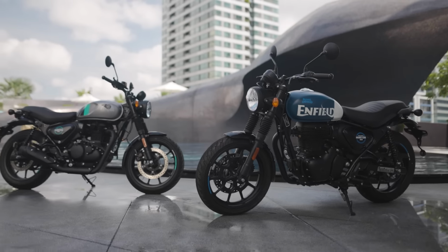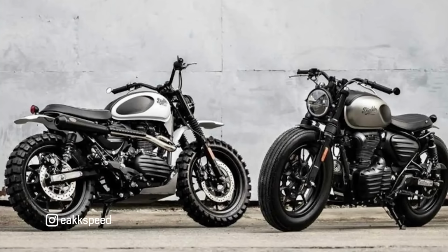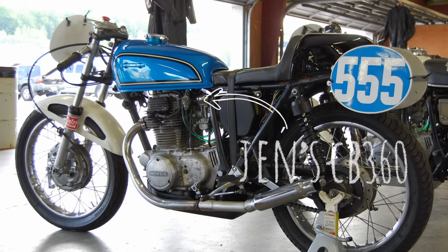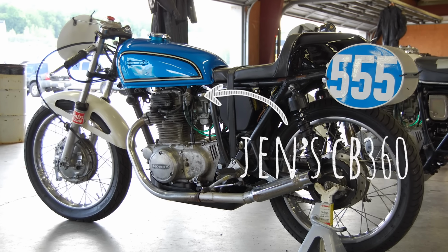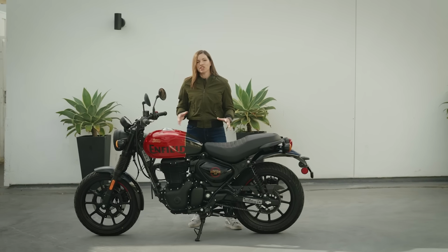This is a really clean platform. I've already seen online there's a bunch of customizations happening. There's a lot of scrambler off-road type styles, and that's something I really like. It evoked some feelings in me of my vintage Honda CB360. It's going to be a platform that a lot of riders can make a lot of neat changes to for a really affordable price.